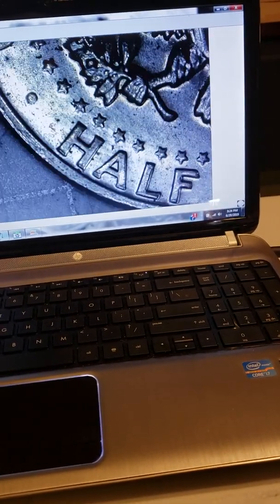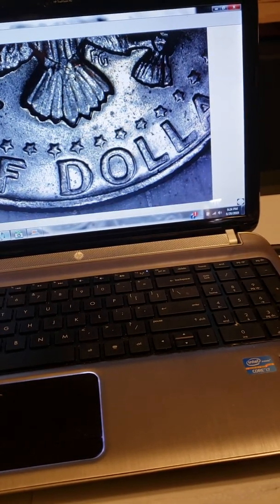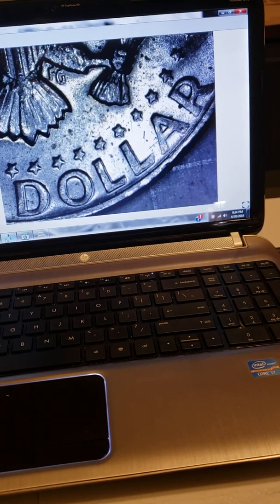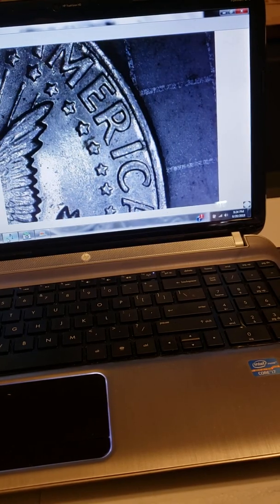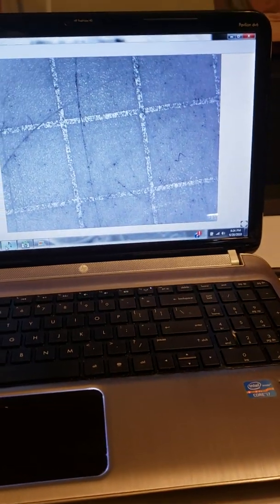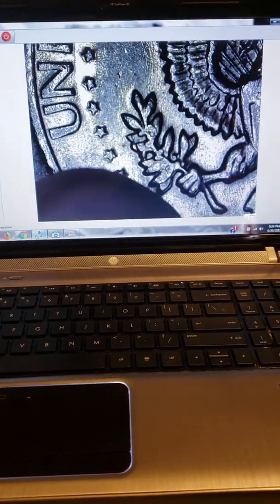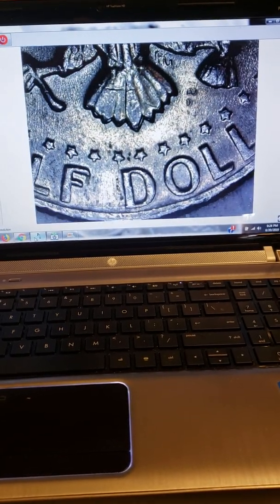Yeah, some more of that strike doubling we were just talking about. It's nothing spectacular, but it's just kind of cool looking. You can see it there on the bottom of the tail feathers. Really good on the D, the O, the ALs. Okay, pretty well circulated coin, but it's got the strike doubling. Some more strike doubling on this guy here. Alright.